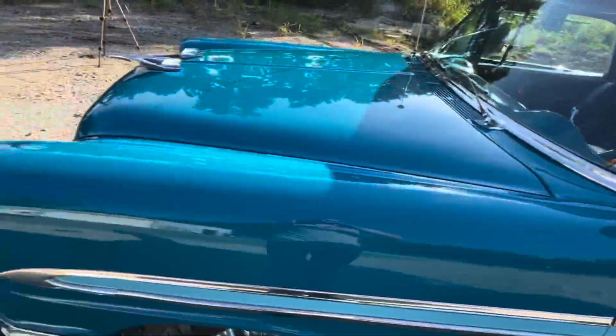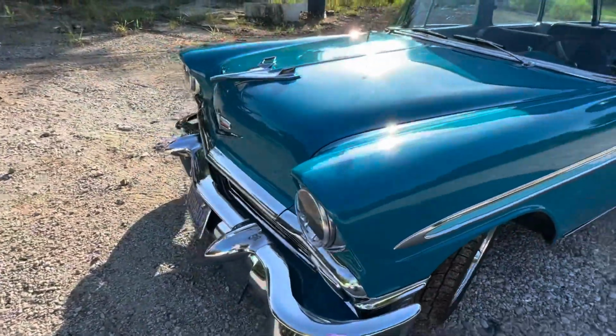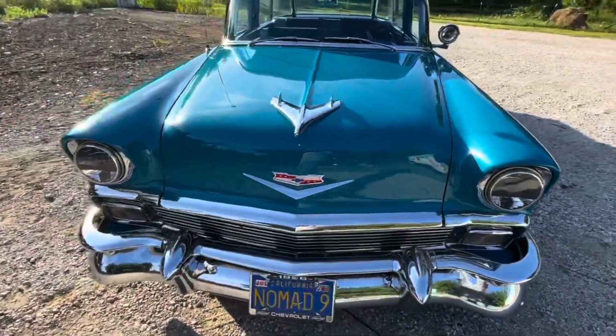It's gonna be 103 degrees, I think, today, 104. So I'm trying to get this done in the morning.